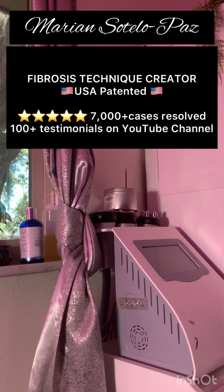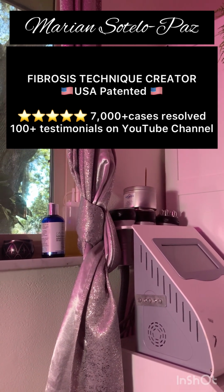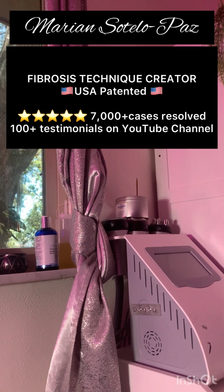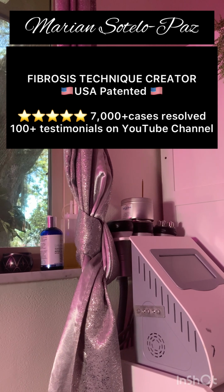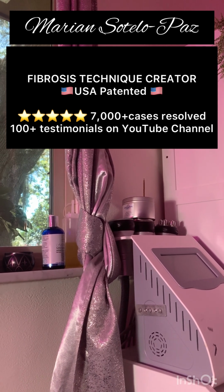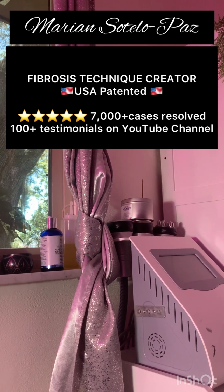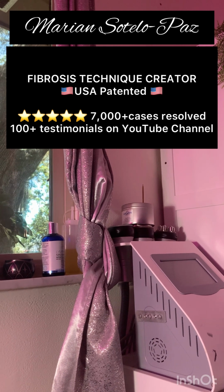It looked very bumpy and wavy. It looked like they had worked there. It didn't look natural. The skin was very tight. It was like adhered to, I would say, the muscle, and it just didn't feel normal. It was very hard.